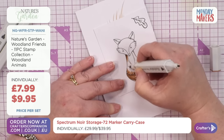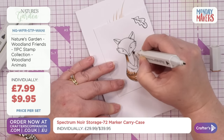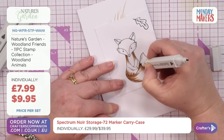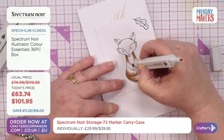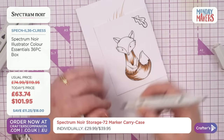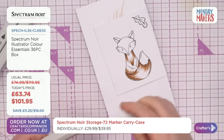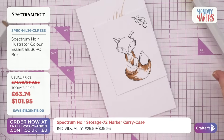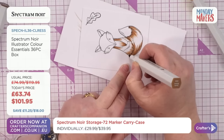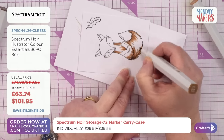So Leanne was telling me that the brush nib in this pen costs more than the whole of the rest of the pen combined to produce. That is the quality of the nib that you've got in here. It really is what sets it apart. And if you go out there and look at the market leader for pens of this type, you could be paying £4 to £6 per pen comfortably to get this kind of quality.